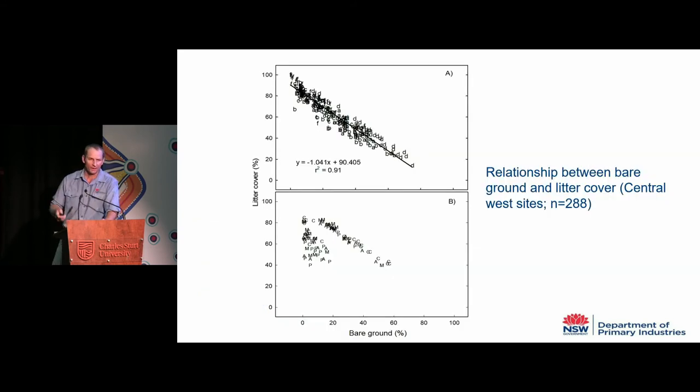And just to highlight this point, this is actually from the Central West sites, but it's quite a nice relationship. What I've plotted here is bare ground, the inverse of ground cover, so bare soil on the x-axis compared to litter cover up here. And for 5 of our 6 sites in the Central West, we get this neat relationship.